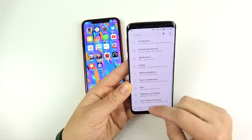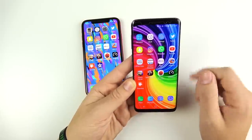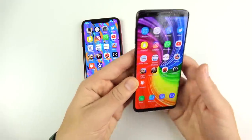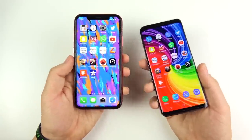It just doesn't look as smooth when opening these applications on the RAM management than it does on the iPhone XR, but it's still holding them just fine for the Galaxy S9. So overall, I'm calling it about equal here when it comes to opening up those applications and the RAM management in the second round.